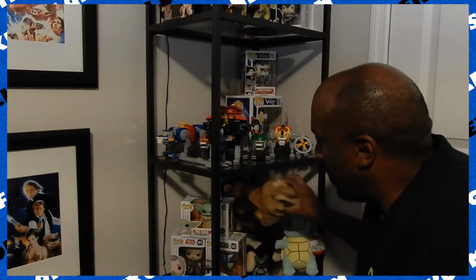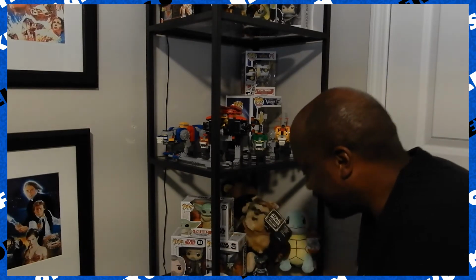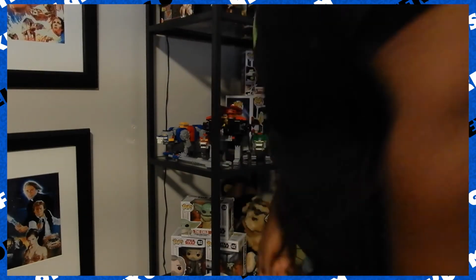Got a couple little stuffed animals. One's a teddy bear. And Wicket from Return of the Jedi. Probably my favorite Star Wars movie. I know it's not a lot of people's favorites. It's mine, just because I grew up on it and it was the year I was born. So, oh my knees. So that's pretty much the majority of my adult collection of props and things like that.